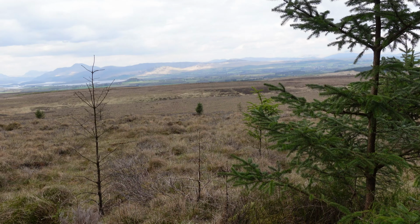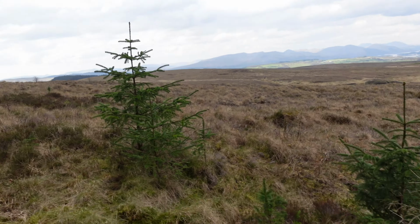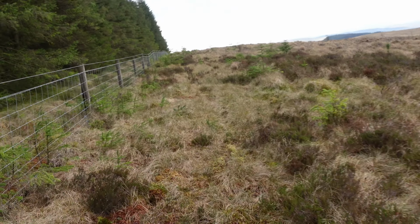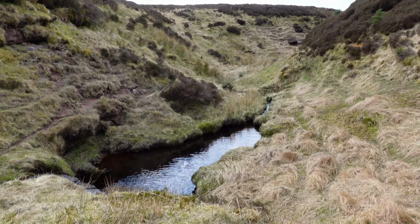Well, plan B was a bust as well. It wasn't flat, hardly any wood. We're going to plan C, which I know for a fact is going to work, because we've been there before. And I'll show you where we've ended up.